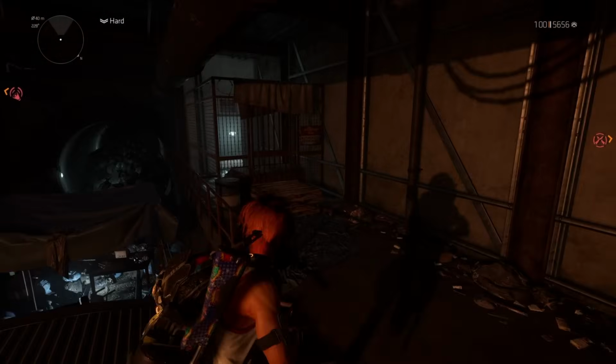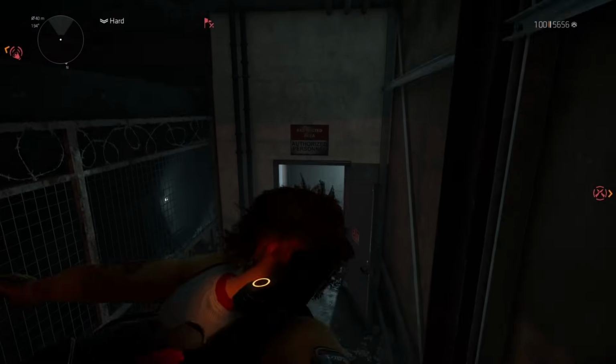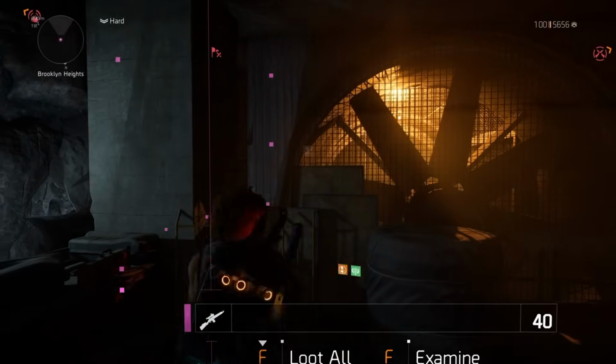So just head back over this bridge, climb over this gate, and follow this path all the way down. At the bottom, there is a loot chest that you can pick up. And right next to that are some double doors going into the bunker.